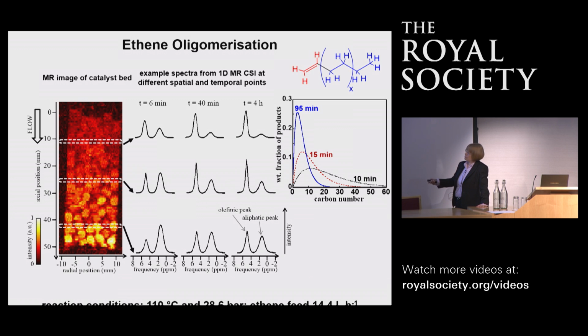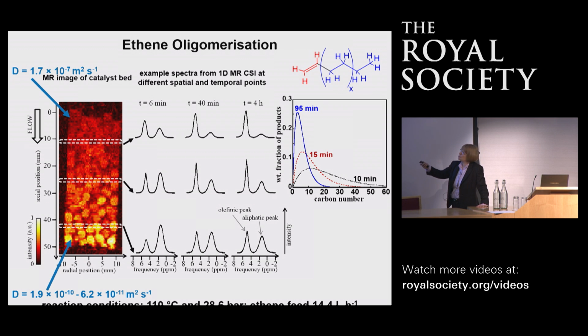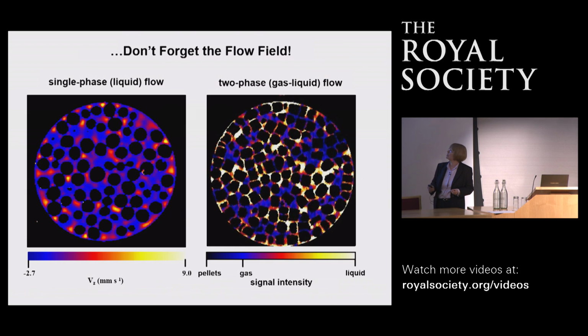So I should just remind us here that this is all happening at 110 degrees C and 28.6 bar. So quite decent elevated temperature and pressure. And of course, we can add in diffusion measurements. We can track the mobility of our ethene gas at the top and the diffusivity of our liquid phase products throughout the reactor. So an awful lot of data to start understanding this chemical process.